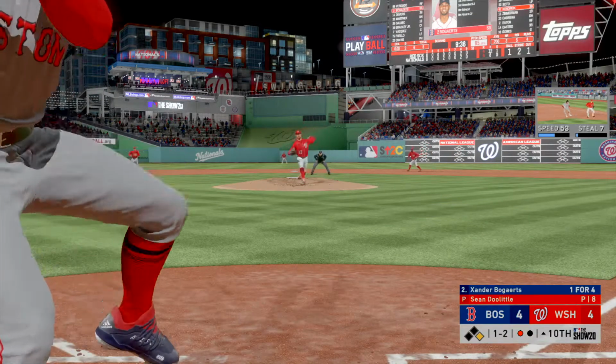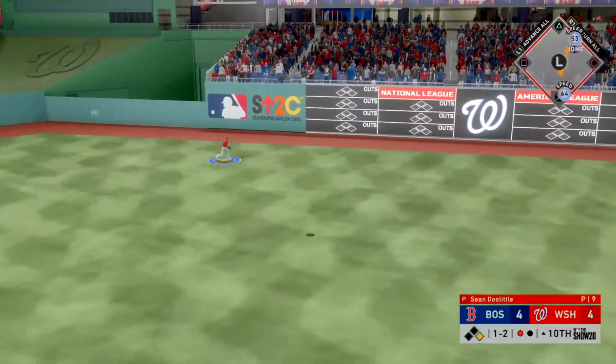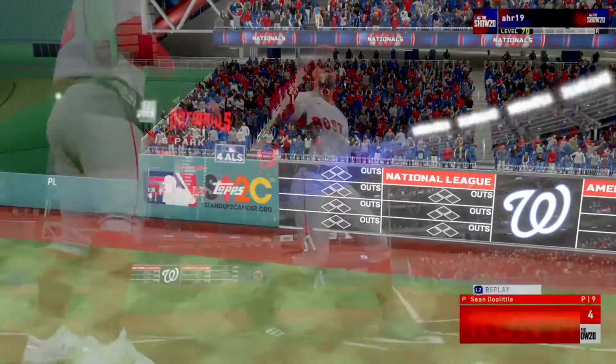Now the 1-2 pitch. Oh, and look at this. High in the air and deep. And when this ball comes down, they'll have taken the lead. Home run.